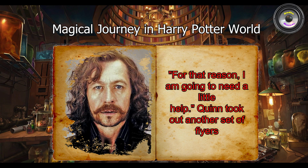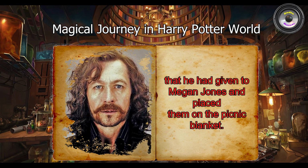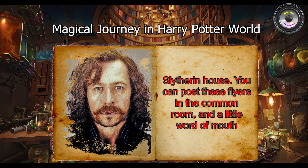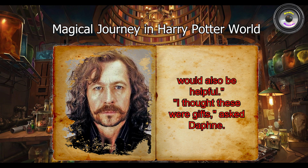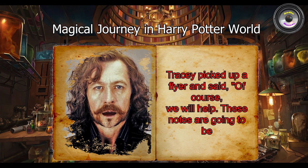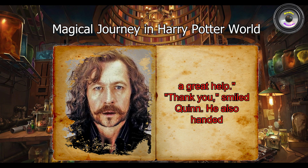"For that reason, I am going to need a little help." Quinn took out another set of flyers that he had given to Megan Jones and placed them on the picnic blanket. "In return for these notes, all I am asking from you two is a little promotion in the Slytherin house. You can post these flyers in the common room, and a little word of mouth would also be helpful." "I thought these were gifts," asked Daphne. Quinn chuckled and responded, "You can treat my request as a return gift from you too." Tracy picked up a flyer and said, "Of course, we will help. These notes are going to be a great help."